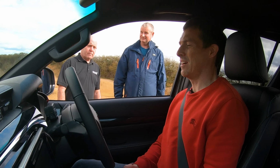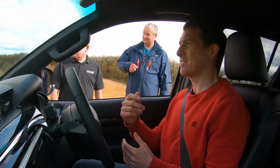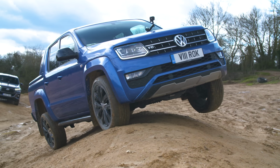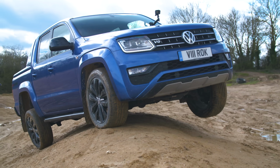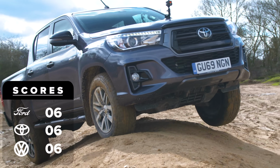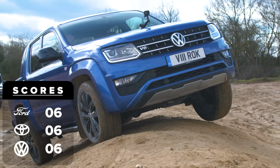Okay, so you reckon this first, Ranger second, Amarok third? Yeah, the reason the Amarok struggled there was that he lifted off very slightly as he came over the edge, which took traction control back in again. That's why he balanced on 2 wheels for a second. Okay, well there you go. 3 points to the Toyota, 2 to the Ranger, 1 to the Amarok.